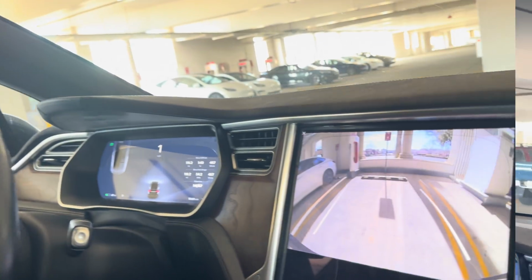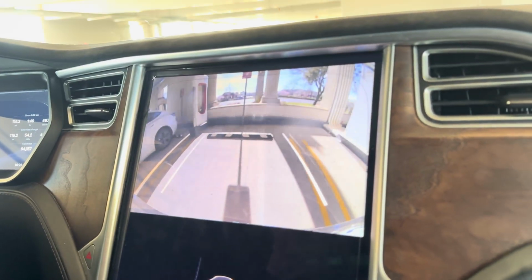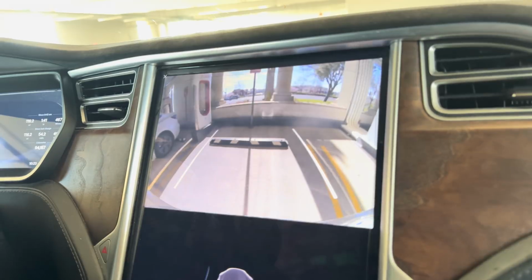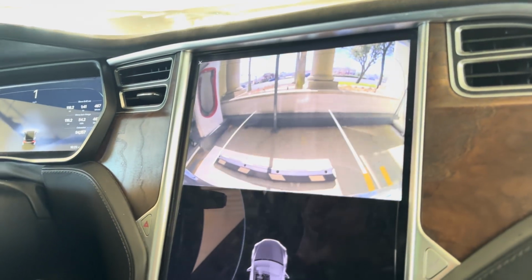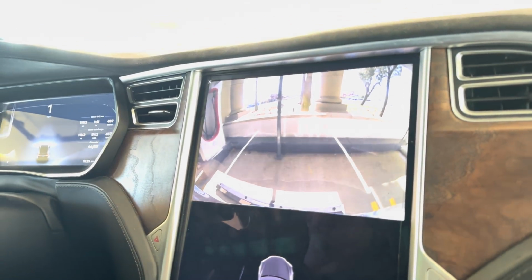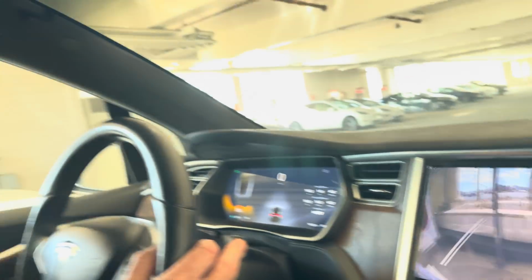Let's see, where's the spot. So you can see these cameras are just awesome for backing in. I got to tell you, when you look at other cars' backup cameras, they're really pixelated or the resolution is not high. Tesla does a really good job with those backup cameras. I always really enjoy this feature on these cars. Really nice, super clear.